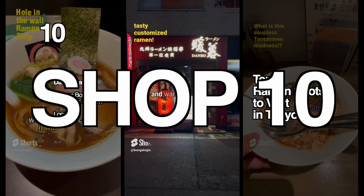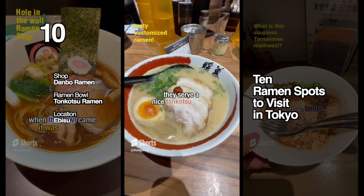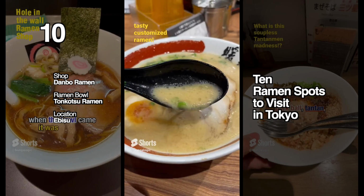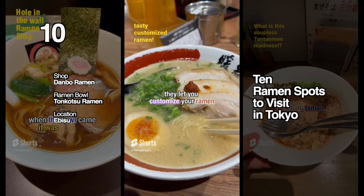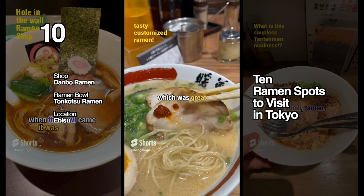When you're craving ramen and want something quick and easy, I recommend Dumbo Ramen. They serve a nice tonkotsu ramen. Very simple broth, but very tasty. They let you customize your ramen, from the noodles, to the soup, to the toppings, which was great.